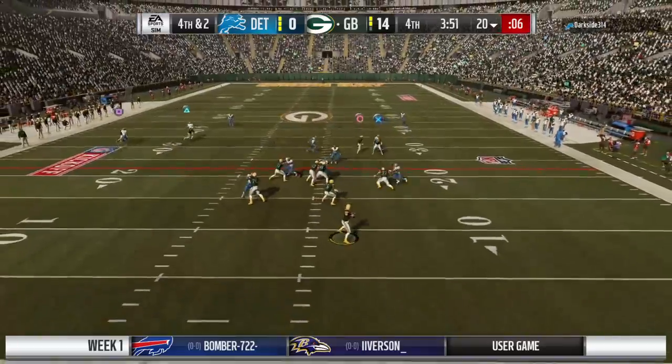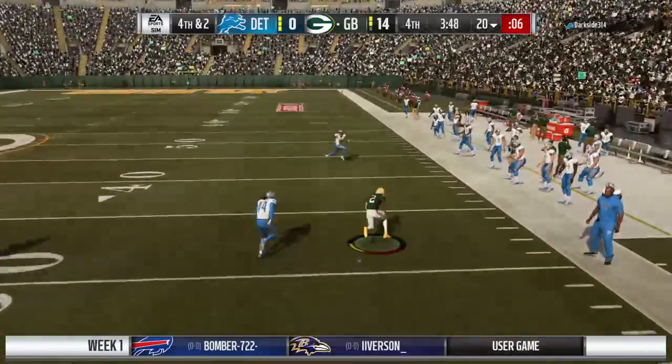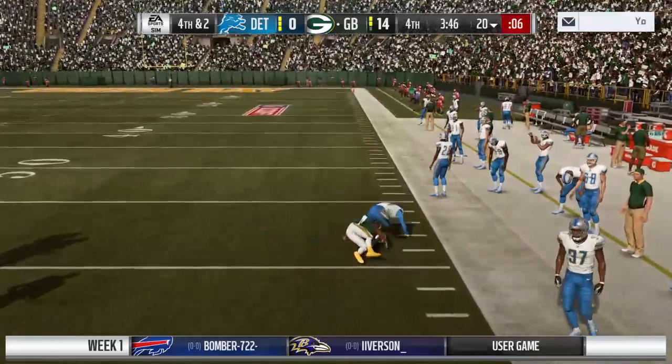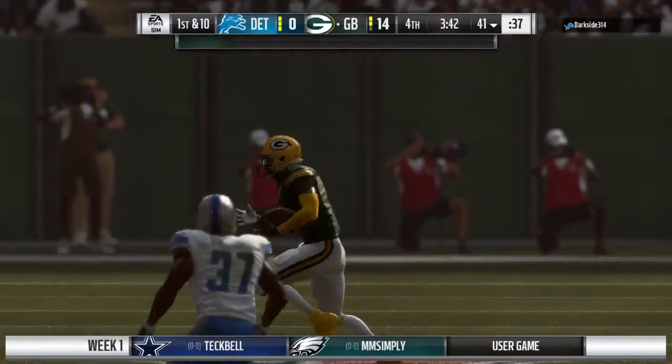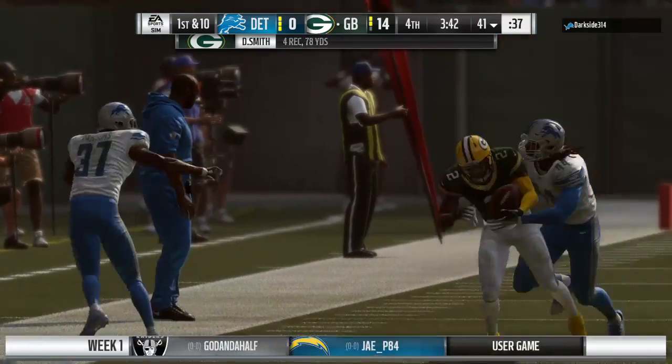They'll set up a throw. The open man is Smith. And they're going to get this beyond the 40 before he's taken down. A big pickup there, 20 yards as they convert on 4th.